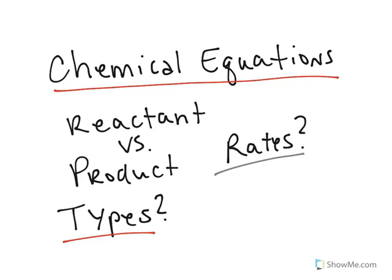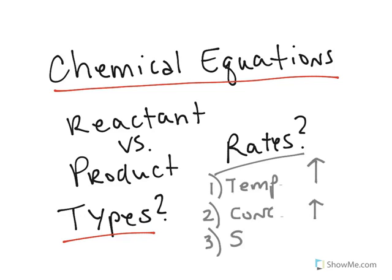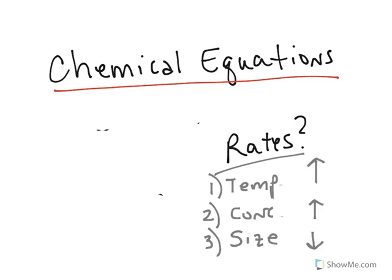So there are really three things that can speed up a chemical reaction. Number one is the temperature. What do you think you will do to the temperature to increase the rate of the reaction? We're going to increase the temperature. Number two is the concentration. Okay, concentration. If you increase the concentration, there's a better chance that you will have collisions of molecules, thus more reactions. And number three, the particle size. What do you think about size? Do you think bigger or smaller particles will move faster and have a higher rate? Okay, it's going to be smaller particle size. So smaller particles, higher concentration, higher temperature, these things all speed up chemical reactions.